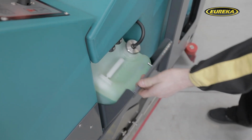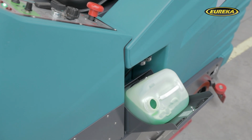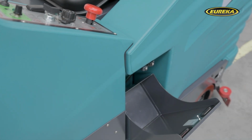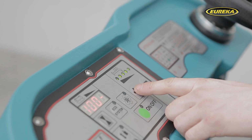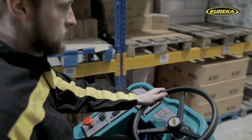With DoseMatic, in addition, the detergent container is universal and easily accessible to ensure that the detergent can be easily replaced without exposing the operator to the risk of coming into contact with chemicals. All these functions can be activated directly from the control panel, which is easily accessible by the operator during driving.